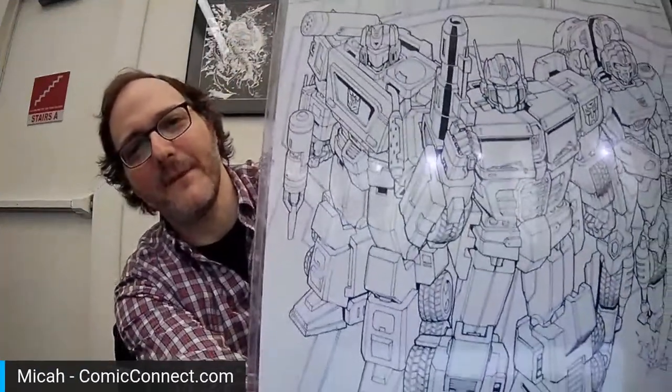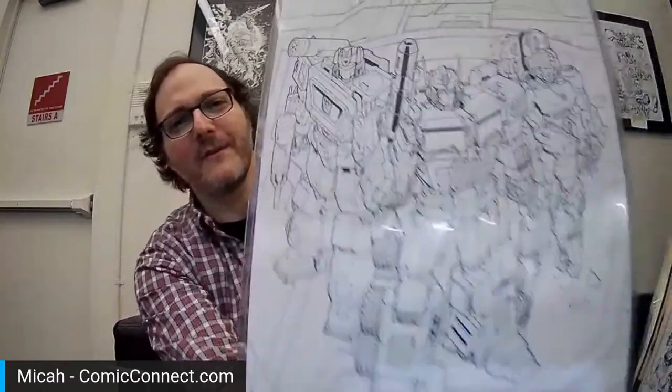The Optimus Prime number 1 cover by Casey Coller. Really, really nice Transformers, very detailed, precise. I can't even imagine drawing the Transformers. I'd opt for a different title if I was going to move away from something.